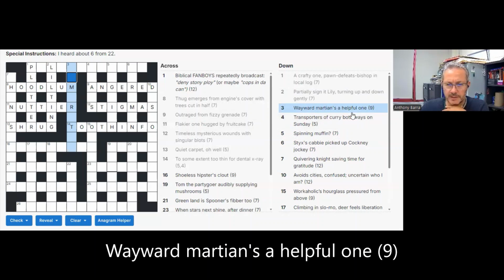Helpful one is the definition. So we're looking for 9 letters that can mean a helpful one. And wayward is an anagram indicator here. It's indicating that something is out of whack or off course or needs some rearranging. And that means we have 9 letters in Martians and we anagram that out.